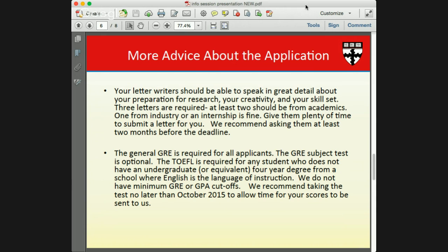We recommend giving the letter writers plenty of time. Most likely they're being asked by a number of students to write letters of recommendation. So start thinking about who they are now and give them at least a month, but even better, more time to submit a letter on your behalf.